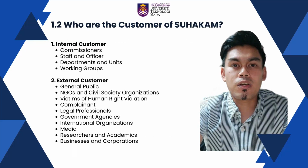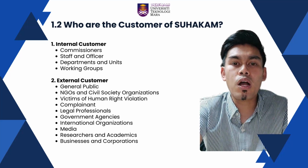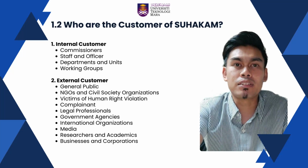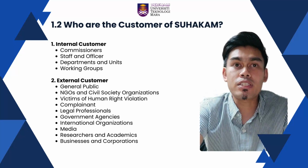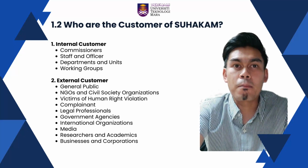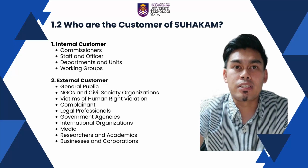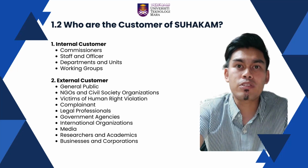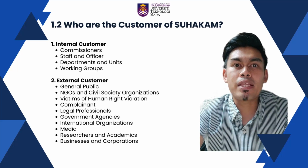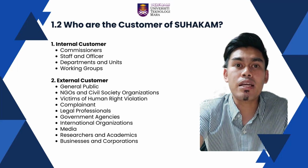Next, we head to who the customers of Suhakam are. For internal customers, they are commissioners, staff and officers, departments and units, and also working groups. For external customers, they are the general public, NGOs, civil society organisations, complainants, government agencies, media, researchers and academics, businesses and also corporations.